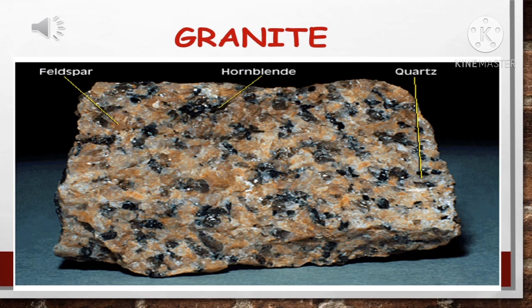Okay, so I have here a photo of a granite rock. So, as you can see, it is composed of three different minerals such as the feldspar, which has a color brown, I think, hornblende, which has a dark colored mineral, and quartz, light colored, or sabihin natin pwedeng transparent. Okay, so it is composed of feldspar, hornblende, and quartz.